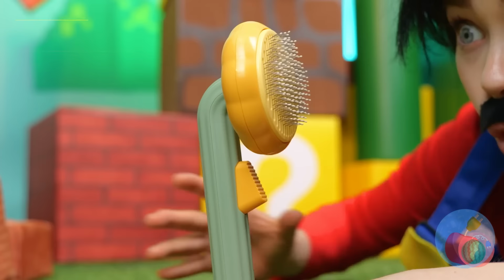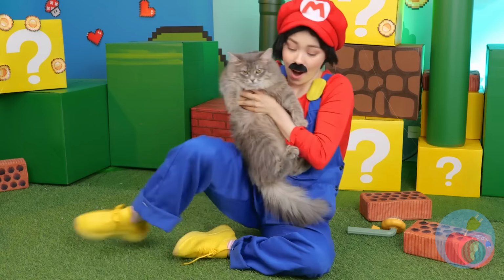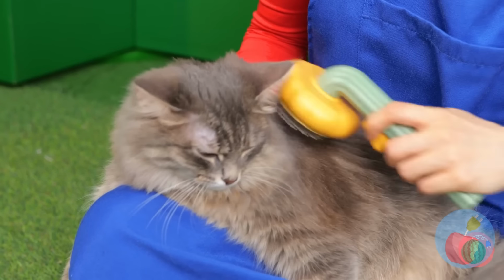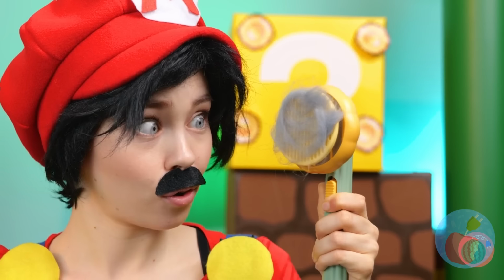Don't worry. Here's something that can help. A cat brush. Seems self-explanatory. Grab that cat. And let's get brushing. And look, it even works on paws. Paws! When it's done, it comes clean off.